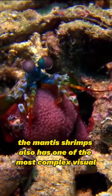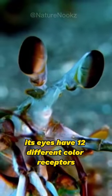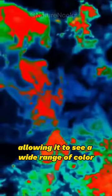The mantis shrimp also has one of the most complex visual systems in the animal kingdom. Its eyes have 12 different color receptors, allowing it to see a wide range of colors that humans can't even imagine.